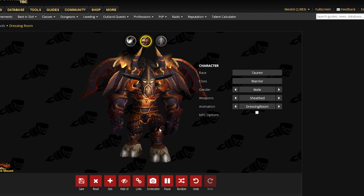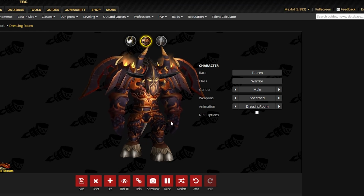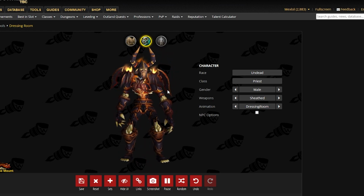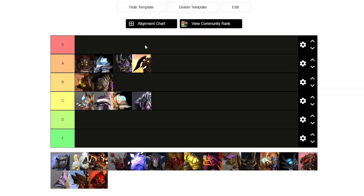Tauren, you've got these huge horns. You've got like 6 horns on your face. Bloody hell. It works for the class. I'll give it that, and it is quite unique. It just works for the warrior. Even on small shoulders, like the undead. I think it looks pretty good on undead, actually. I like undead warriors. So we're going to give this A tier, I reckon. It's not quite S, but we'll get to that.